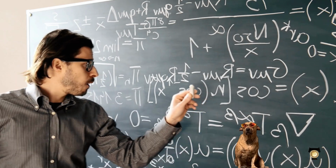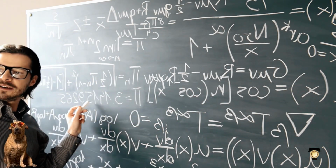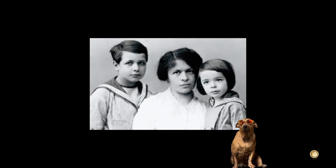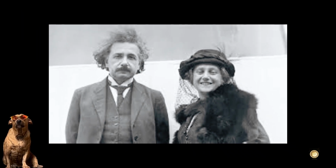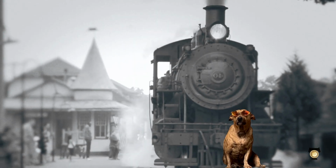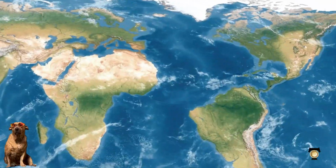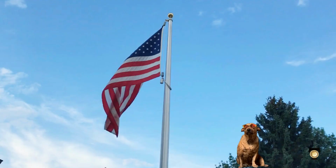At 17, he entered the Polytechnic Institute of Zurich in Switzerland to study mathematics and physics. And guess what? He graduated in 1900 and completed his PhD at the University of Zurich in 1902. He was a science nerd with a charm that left everyone amazed. In 1905, he published 4 papers that were like an intelligence bombshell that blew up and changed the world of physics forever. Among his achievements, one of the most notable was in 1908 when he became a professor at the University of Bern.